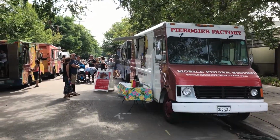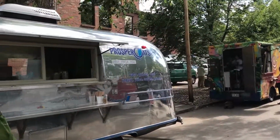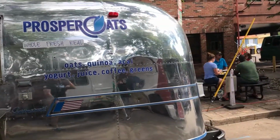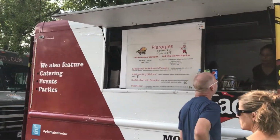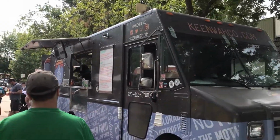They also have food trucks, and they change out every week. Well, some of them are always here, but some of them are new. Prosper Oats, that's a new one. Oats, quinoa, acai, I think that's how you pronounce that. Yogurt, juice, coffee, greens. That looks kind of good. I'm going to get a drink there. This is Pierogies, the Pierogi Factory. This is quinoacolorado.com or quinoaco.com. Kind of both.